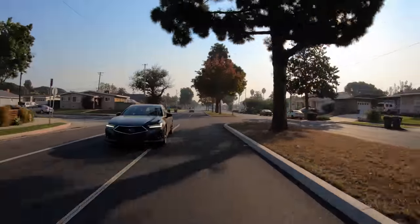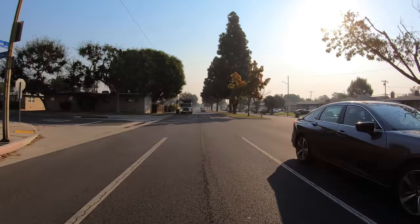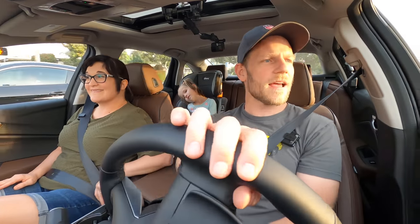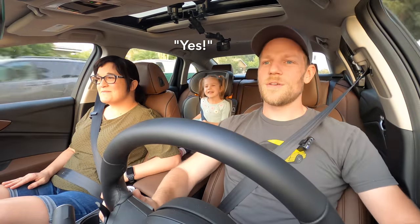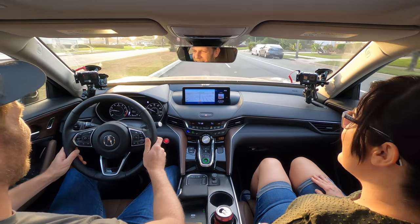And now that we're moving, it makes more sense to talk about ride quality in that it feels composed, I guess would be a good word to describe it. This is also the Advance trim, which I keep mentioning, and it has the adaptive dampers. Let's do a zippy turn to the left. Oh, yeah. That's nice. And it's a bumpy road. Let's see how it deals with the bumps here. Oh, yeah. That's great.